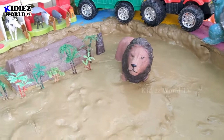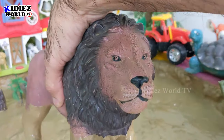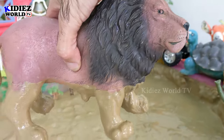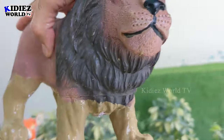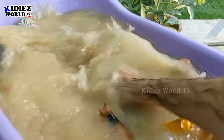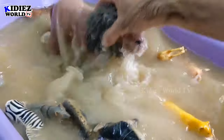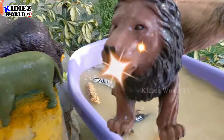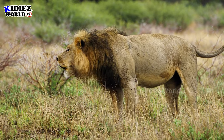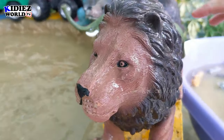Now let's go for this lion, the last animal standing in the mud ground. Here we go. That's the king lion, king of the jungle. He is very dirty, even his tail. A very beautiful and big wild animal. Let's wash him. Here we go. This lion is also clean.